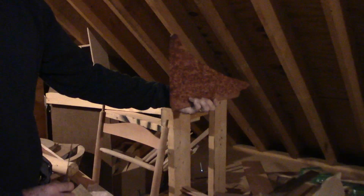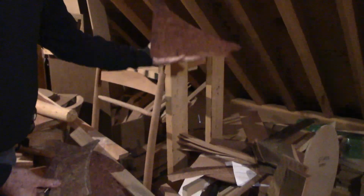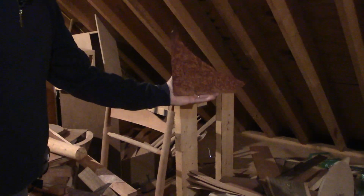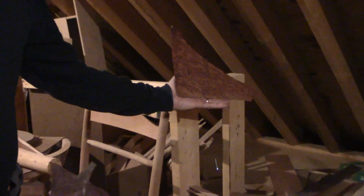Can you see it? Look at its color. It's hard to see, but the Amboina has a redder color, and this has a redder color than a lot of it, which is more golden. But there's all kinds of cool chunks in there.